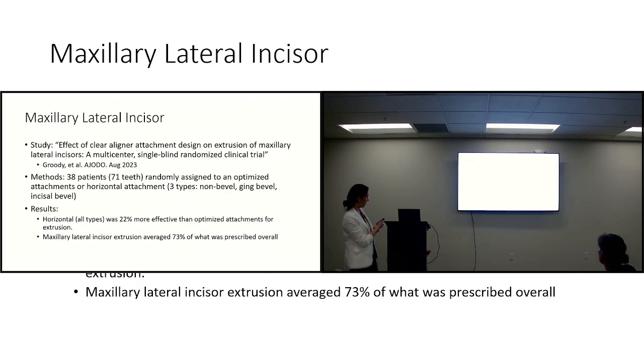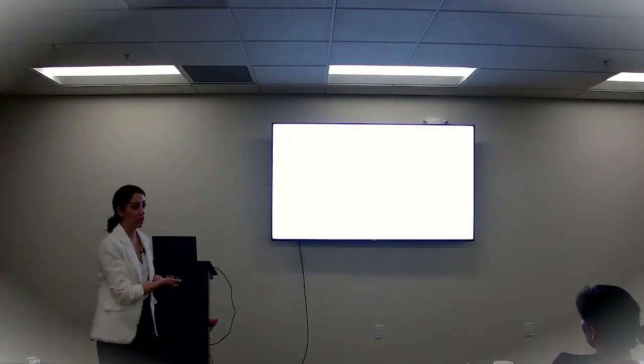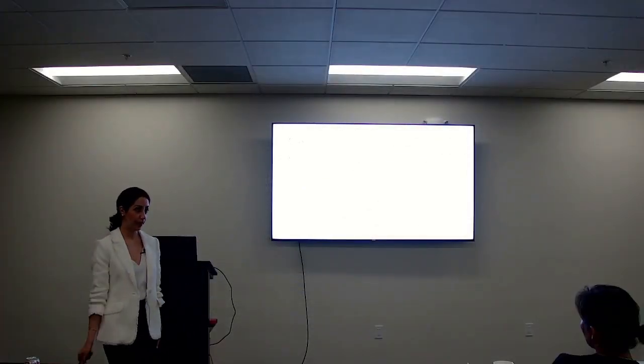So with extrusion of laterals, a lot of times we have to extrude and rotate our laterals with aligners, right? They looked at different types of attachments, a horizontal attachment versus an optimized attachment.